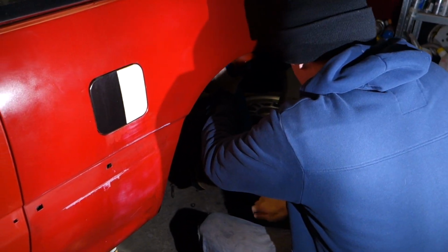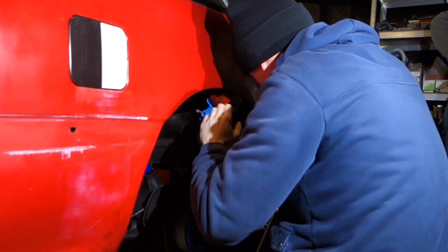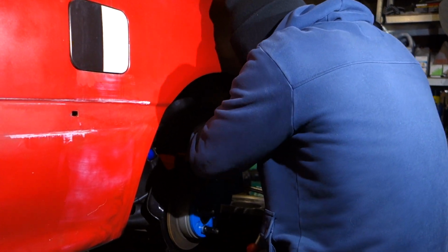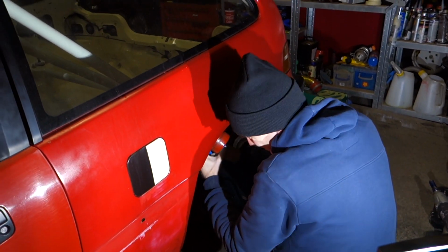God, look at him go. I hate doing it to someone else's car. It's not mine or Carl's. Well, Carl doesn't care how it looks.